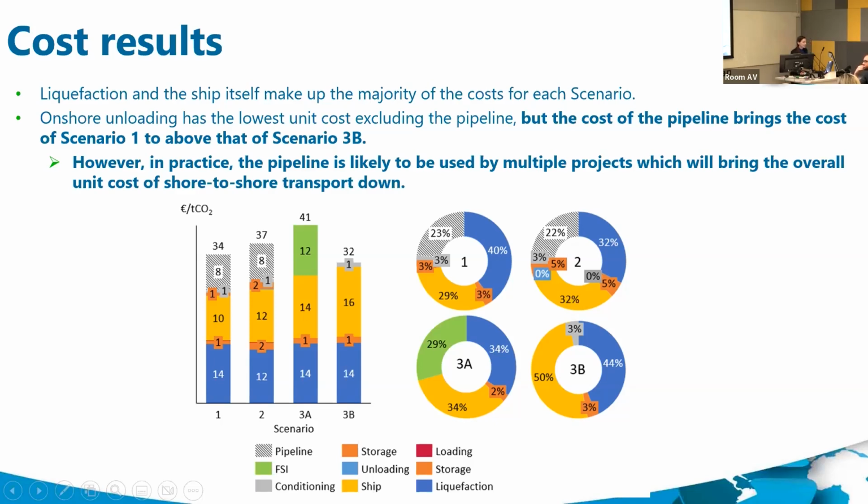So then, is that liquefaction cost an add-on, or could it be a replacement for a similar cost for the onshore pipeline? I.e., do you lose that energy used in the shipping when you unload, or can you keep it in liquefied state and inject without having a pressure loss? I'm not sure if I explained that particularly well.